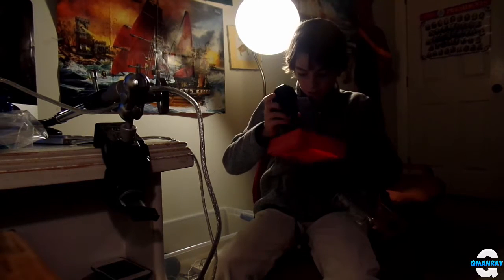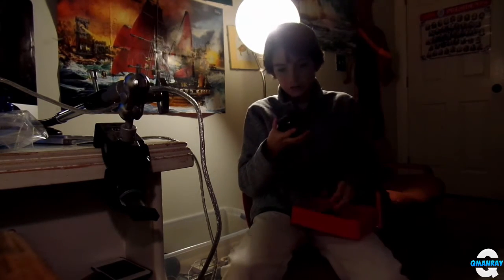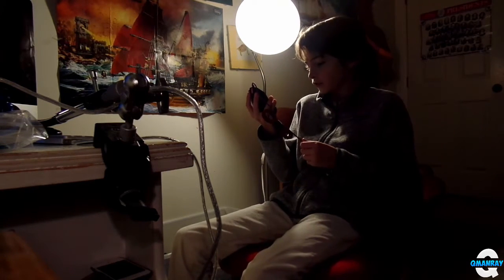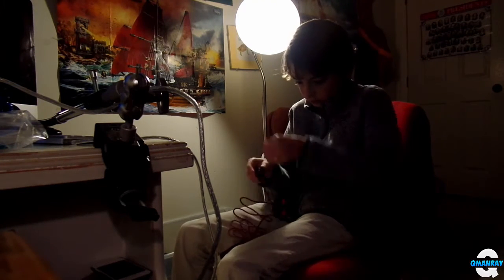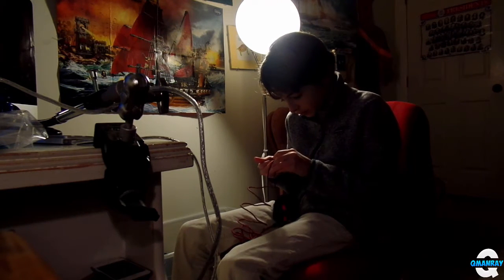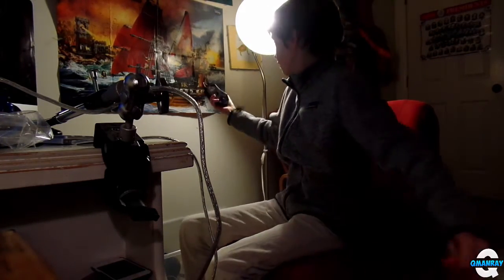Oh, I love this. Oh, it feels... how is it? It's great! It feels so nice. Honestly, I already recommend this mouse without even playing with it. Actually, I'm gonna keep the Velcro on.